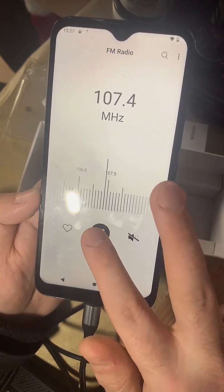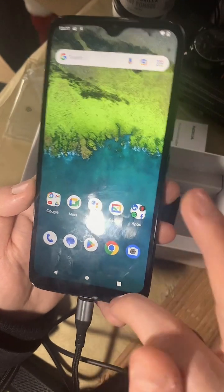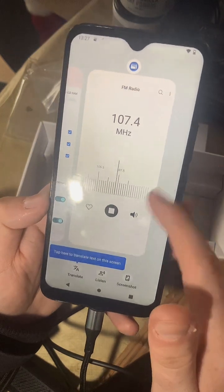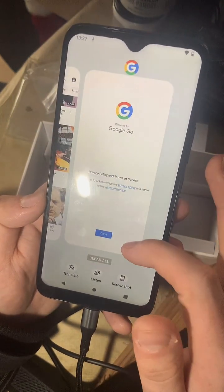Okay, I'm going to stop that. So you can get radio on this, guys. To close down the app, you're going to press there and delete. So that, guys, is the C12.